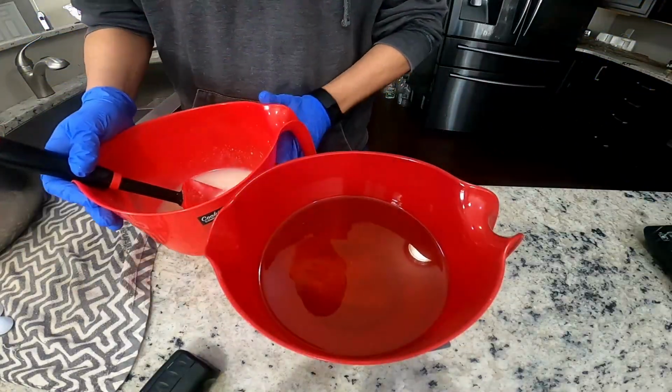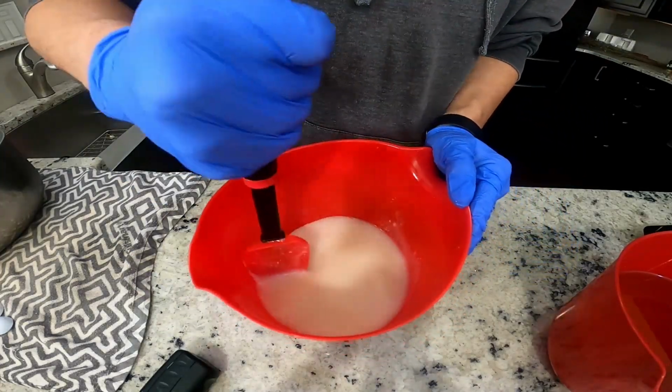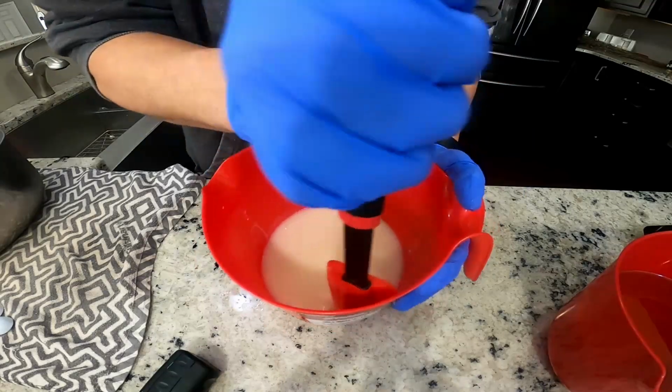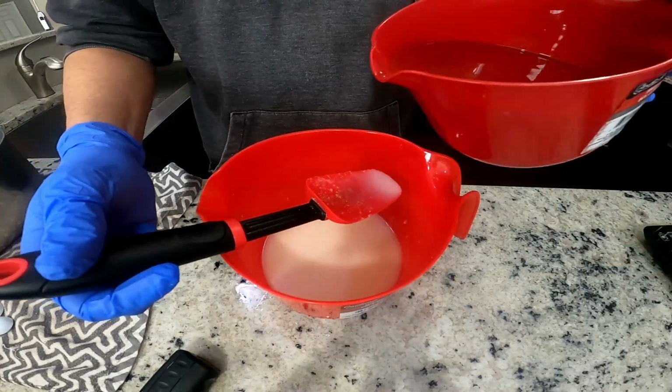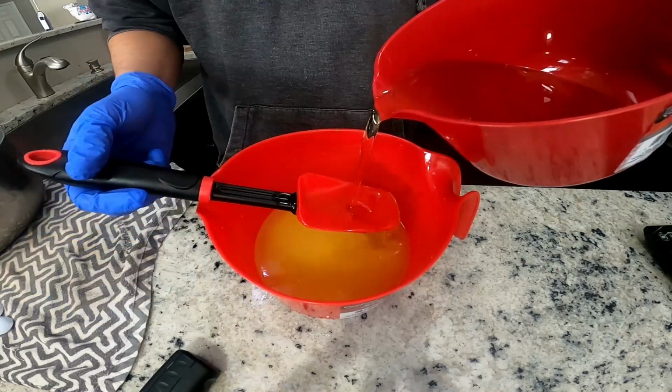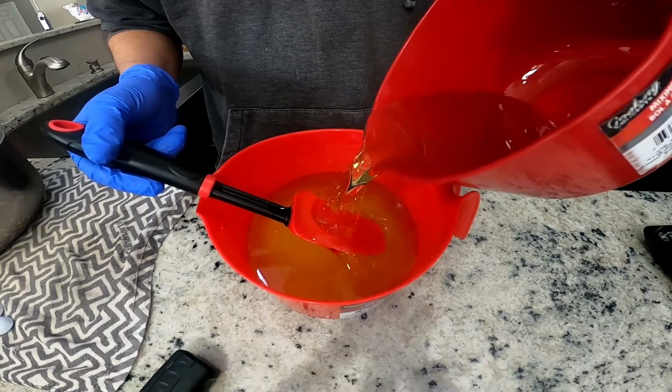What am I doing? So once you get that all stirred in, give your sodium lactate a chance to grab a hold of everything. Give your lye a chance to get a hold of all the little fat particles in the milk. Then you add your oil. Boop, boop, boop. Two things. One, this helps reduce splash. Two, it lets me wash all the milk and lye off of the spatula.